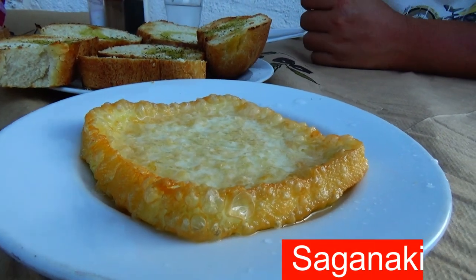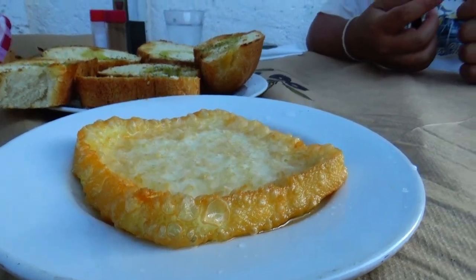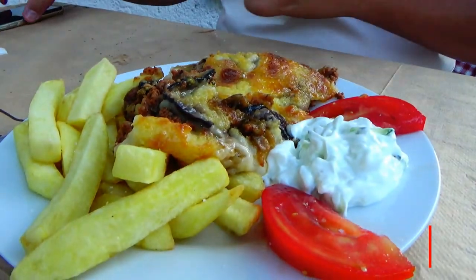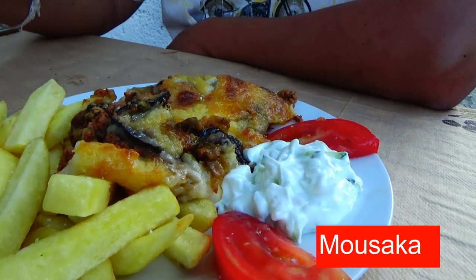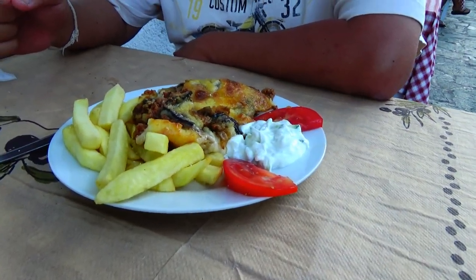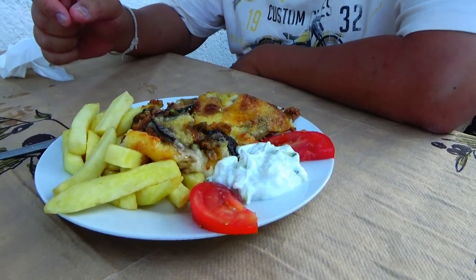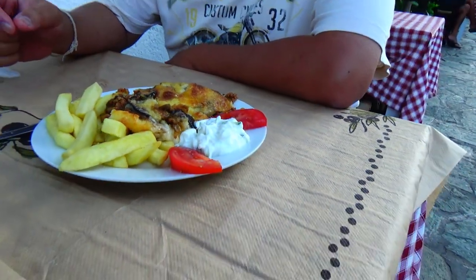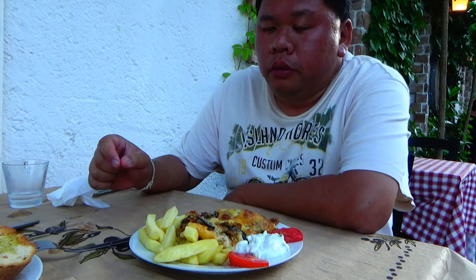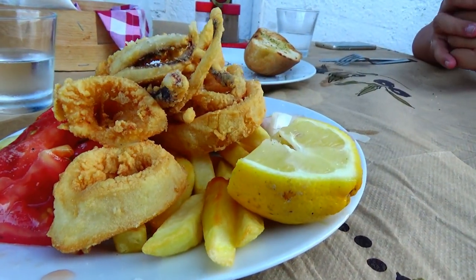So this here guys is Saganaki. You should know what it is, fried cheese! My daddy is ready. This here is Moussaka. You remember that one with eggplant, tomato, mincemeat, and cheese, of course. Then over here we have some fries, tzatziki, and tomatoes. This is my dad's one.